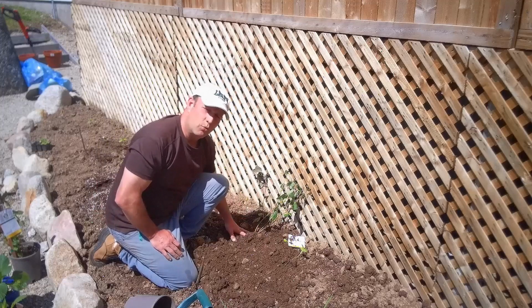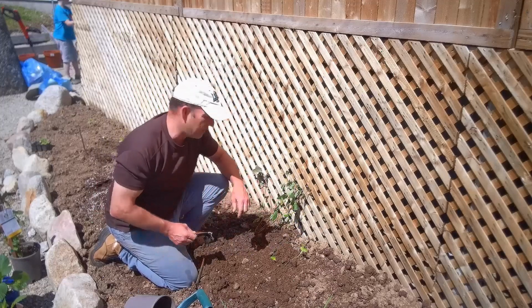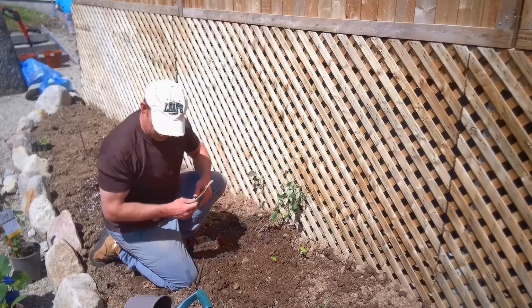I'll give this a good mulch. Protect this, you know. It's an expensive piece of kit this, so you want to give it a good chance.